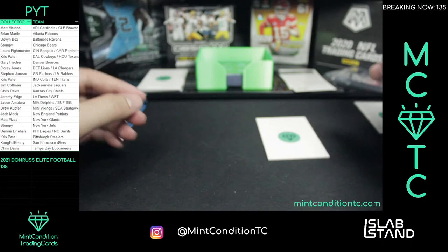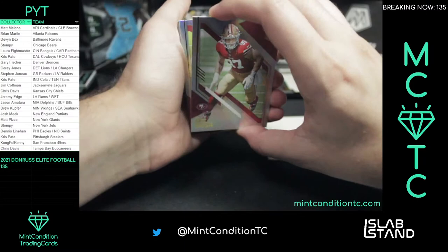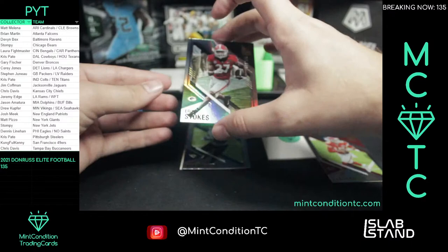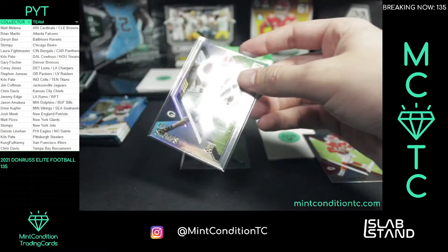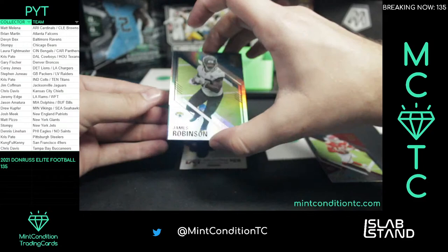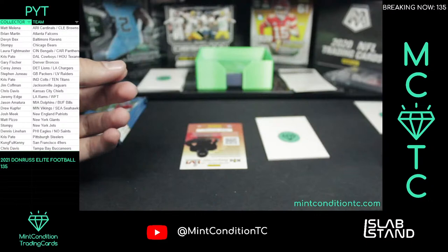So now we're looking for some short prints. We're going short print hunting. Let's see what we got. Nick Bosa. Here's a Patrick Mahomes. We've got an Eric Stokes. He'll go to the Green Bay Packers. That is going to be $2.99. Stokes to the pack. James Robinson. Then on the back, Brian Urlacher. Sleeve up, Mr. Mahomes. We do have three packs to go.